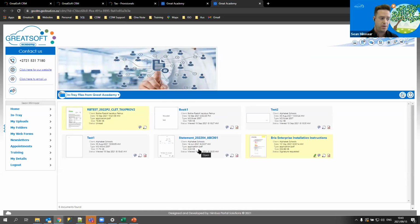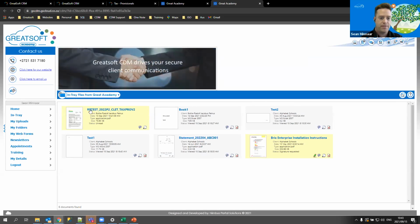You may have 1 person that has a lot of companies or entities that are associated with a group, but all communication must go to that 1 person. CDM completely caters for that for you. So from here, we can see all my files that I'm currently dealing with. In the top left is that RB test that we just shared. And we can also see there's another document signature required on the bottom right here.